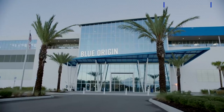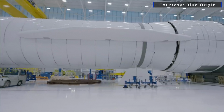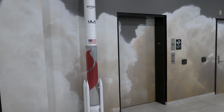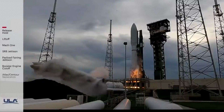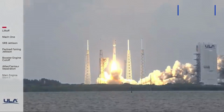Those launch providers include another venture from billionaire Jeff Bezos in Blue Origin with its New Glenn rocket. It will launch between 12 and 15 Kuiper missions. Meanwhile, United Launch Alliance will send up a total of 47 batches of satellites. 38 of those will be on its Vulcan Centaur rocket. But the first sets will use the Atlas V as their ride to space.